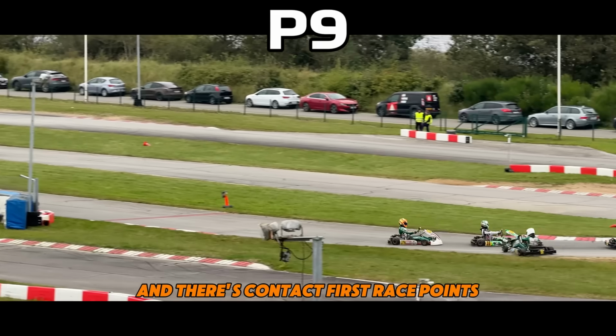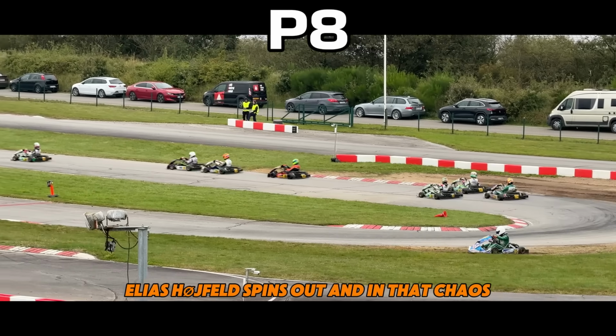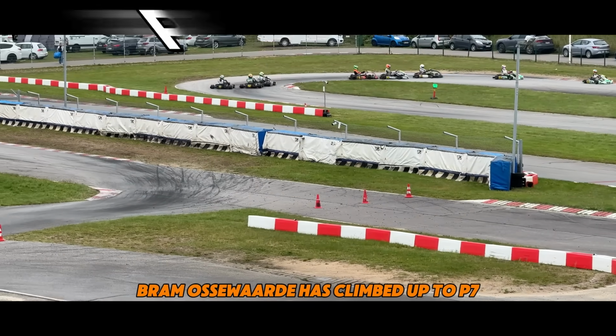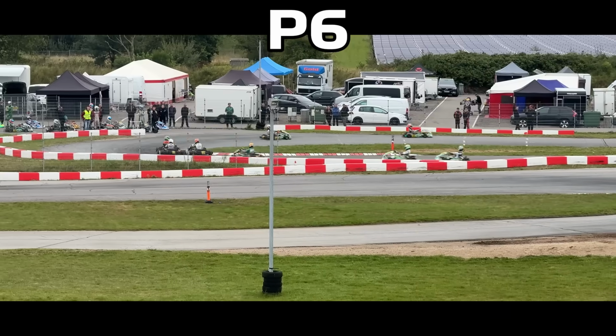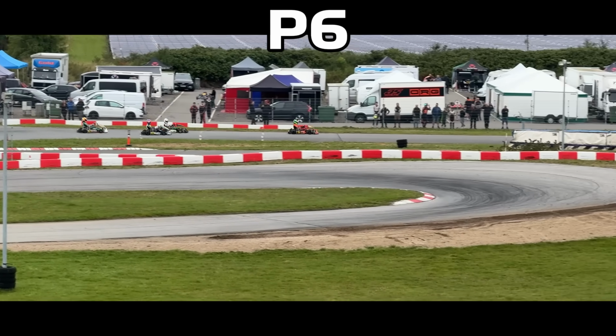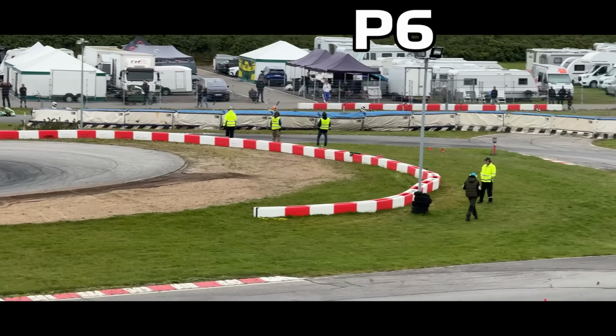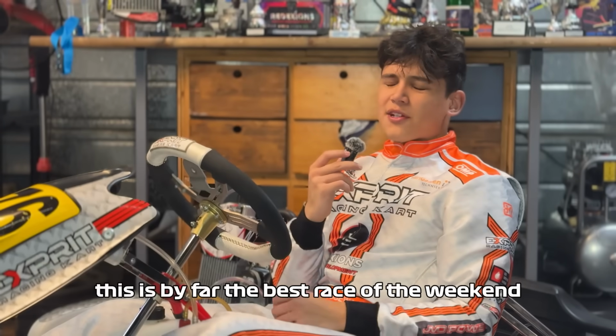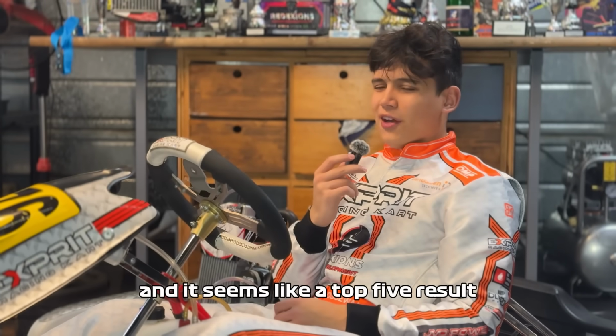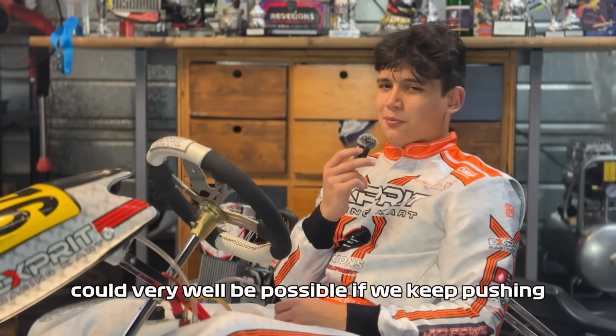And there's contact. First race points, Elias Heufeld spins out, and in that chaos, Bram Ossewaarde has climbed up to P7, right behind Germany's Bennett Ahrens. This is by far the best race of the weekend, and it seems like a top 5 result could very well be possible if we keep pushing.